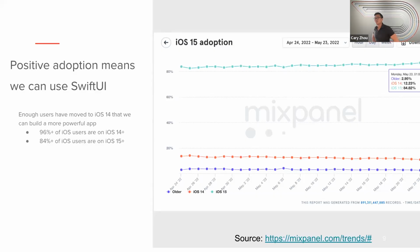So many of you probably remember back in iOS 13, SwiftUI was, to say the least, very hard to use. It wasn't until iOS 14, aka SwiftUI 2.0, that we started having a lot of different features that truly bridged the gap between UIKit and SwiftUI. And as such, DoorDash was not shy about dropping iOS 13 as soon as possible. So as we can see here, this is pretty recent data from this particular week. We actually have about 96% of the users across the board using iOS 14 and up.